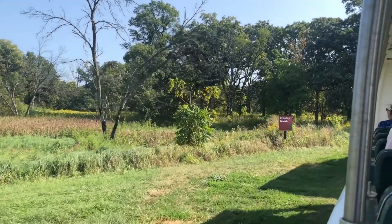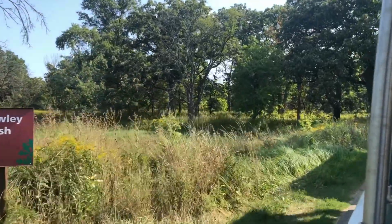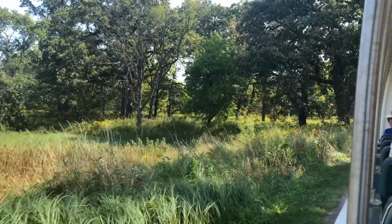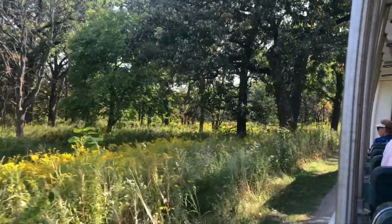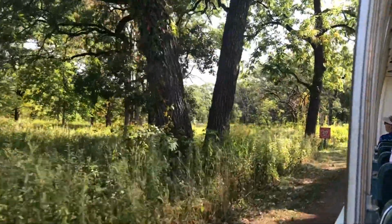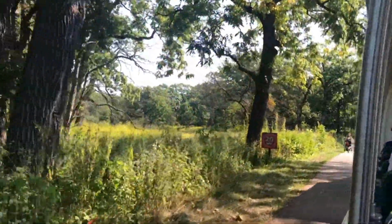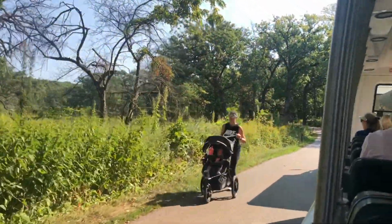This is Crowley Marsh we're going by on the left. Now we have 3 different kinds of wetlands on the property. We have marshes, which have only grass in them. We have swamps, which have trees and more woody plants in them. And we have sloughs, spelled S-L-O-U-G-H, which are temporary wetlands. I'll talk about all of those as we're making our trip today.